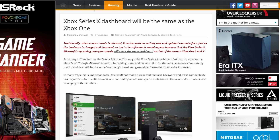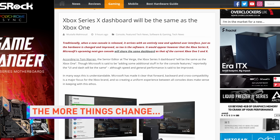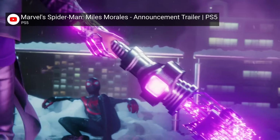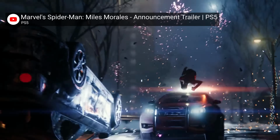Sources are reporting that the Xbox Series X will be shipping with the same dashboard currently being used for the Xbox One, leading many to ask, then what's even the point of getting a new console? I mean, it's not like the Xbox is gonna be able to top Spider-Man Miles Morales. A new UI is the least Microsoft could do. Despicable. You want it to feel like a new thing when you plug it in, you know?